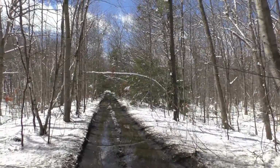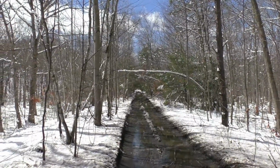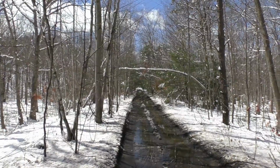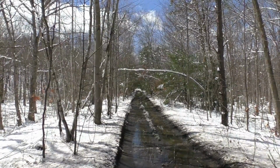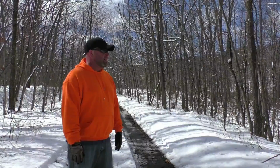But right now it's just used as an ATV trail, and following this straight out the way we're heading, it's going to lead us right to the separation in the lake and the dam, the outlet area. So when we get up closer, I'll show you what's up there.